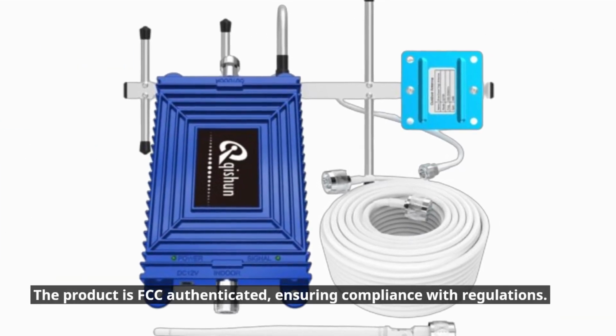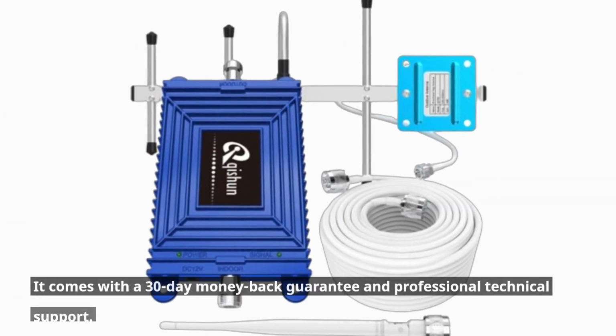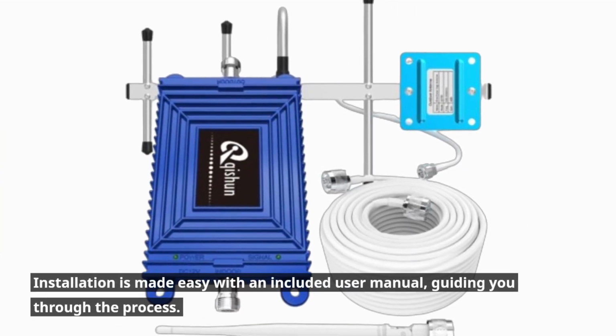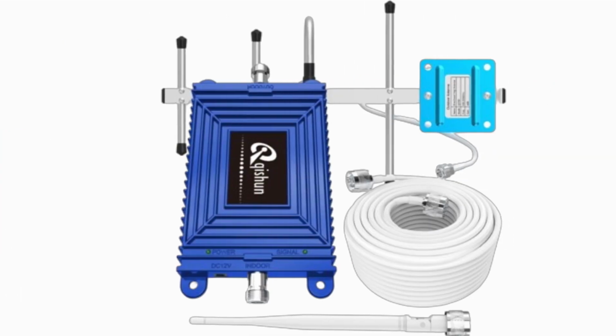The product is FCC authenticated, ensuring compliance with regulations. It comes with a 30-day money-back guarantee and professional technical support. Installation is made easy with an included user manual, guiding you through the process.